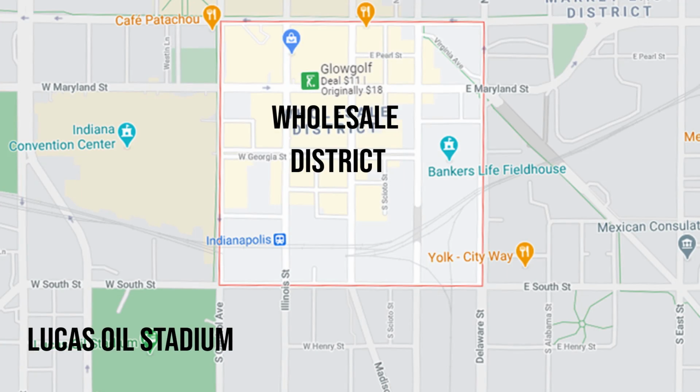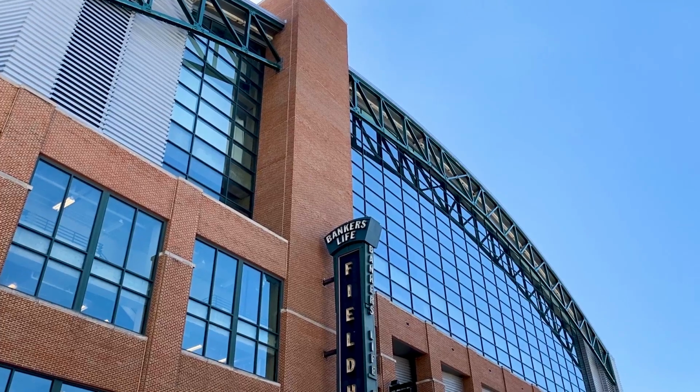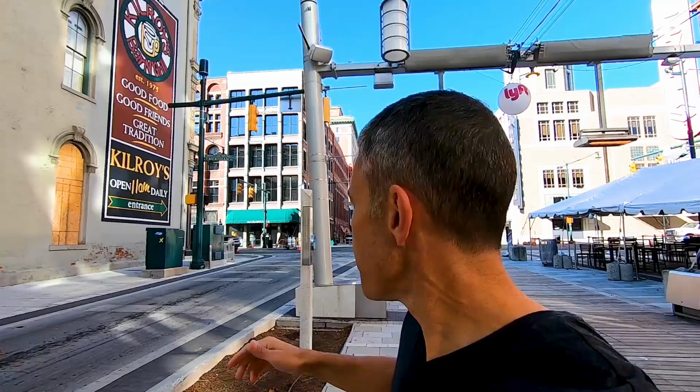It gets crowded, of course, whenever the Colts are playing in town. I was just to the south of it, although technically not really in the Wholesale District, you have Lucas Oil Stadium. So I've got Bankers Life over here I'm looking at right now, just across from me down Georgia Street.